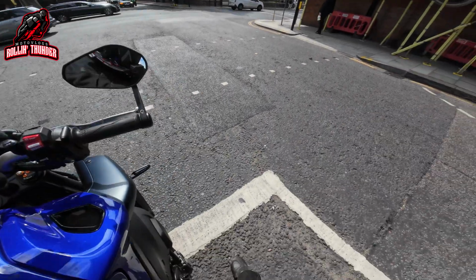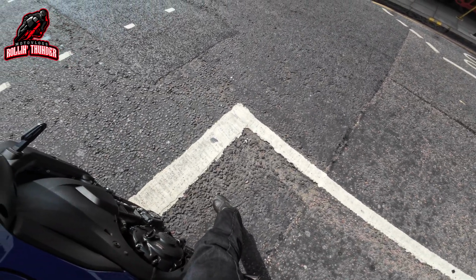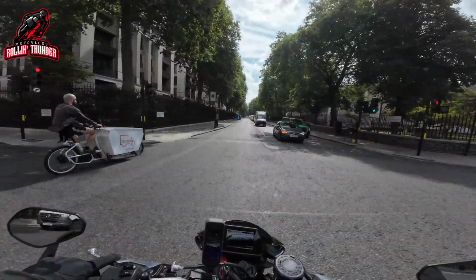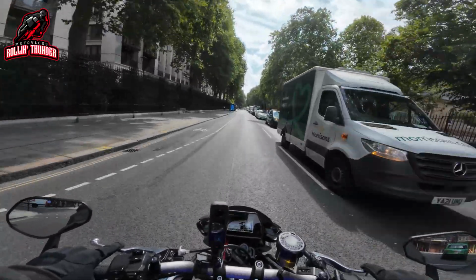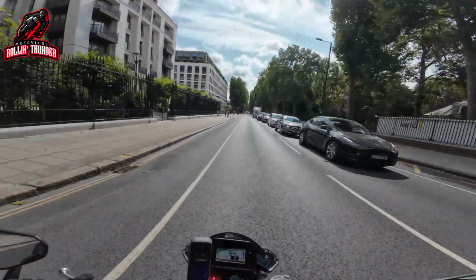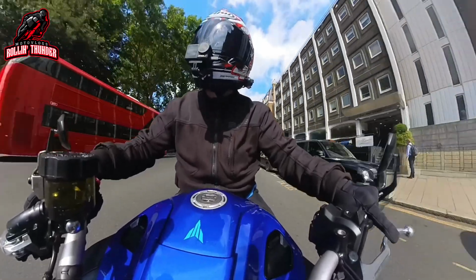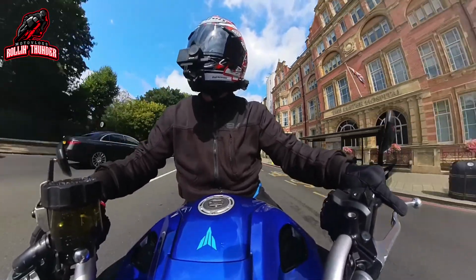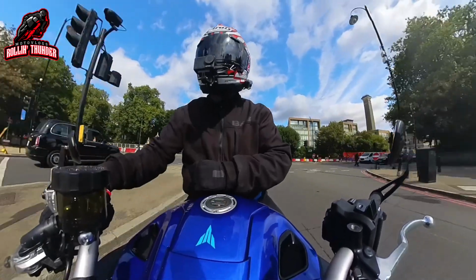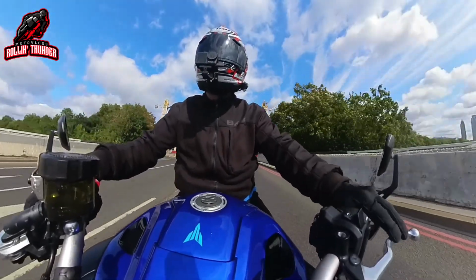I can't get over that sound. Listen to that. Oh, so good. I've been overtaken by a push bike. That's not happening. Goodbye. That quick shifter sounds so good. Ladies and gentlemen, I need to get a quick shifter, whether it be on one of these or just in general. I need to get myself a quick shifter.